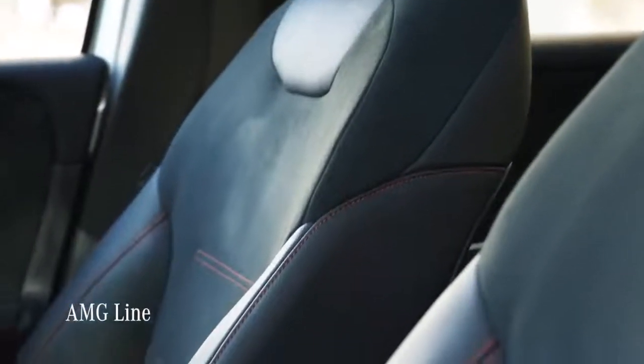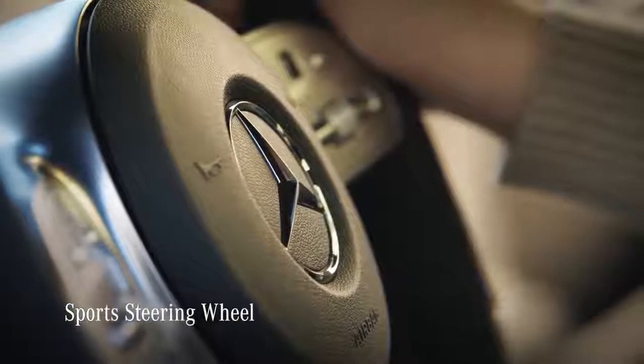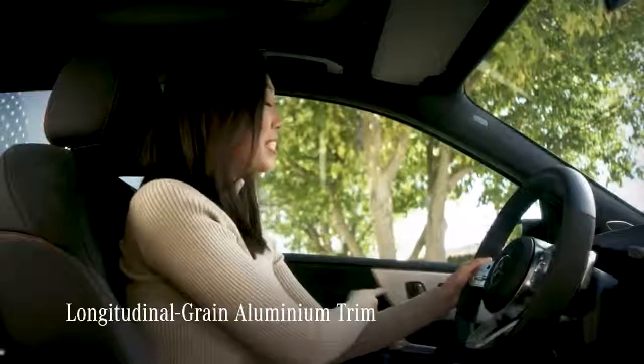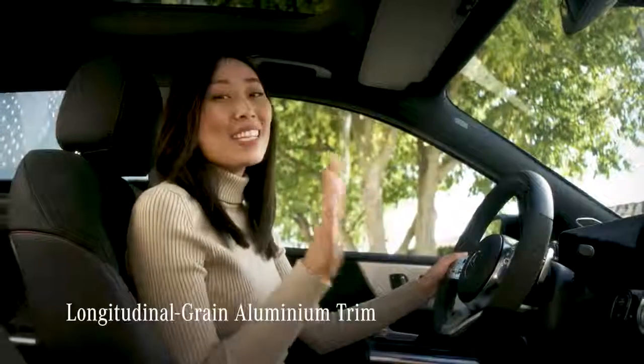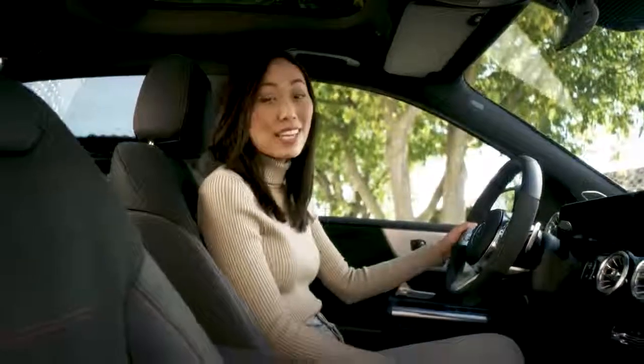This car is equipped with the AMG line, which extends to the inside too. And you know what that means. Sporty details like this sports steering wheel, cool materials like aluminum, and as always, Mercedes offers a ton of individualization options. You can even have optional leather seats or genuine wood applications. It doesn't get more elegant than that.